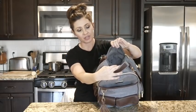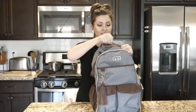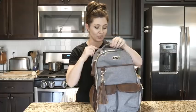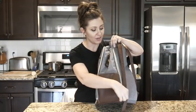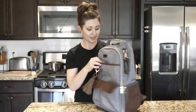You also have a little tech pocket up here on the top of the bag, which I don't know, maybe it would fit a camera. I tend to put my keys in there though because it's just for really quick access. And then you have a very long zip pocket here across the back. That's where the change pad goes, but you can also fit books and little activities back there as well.